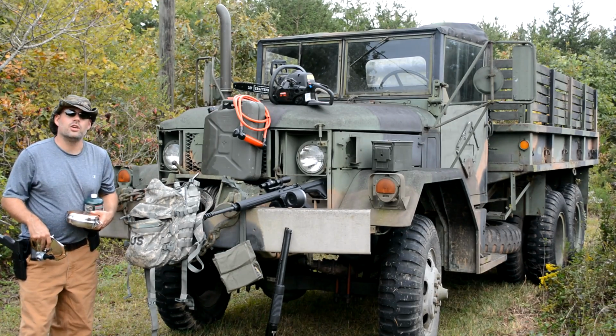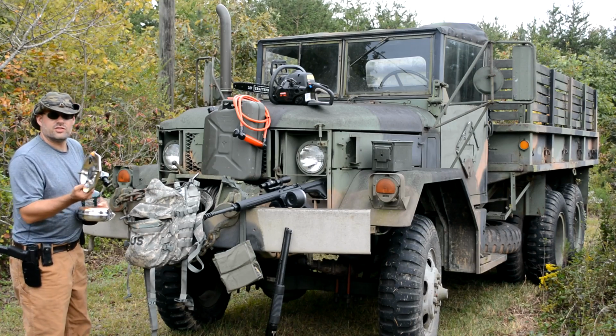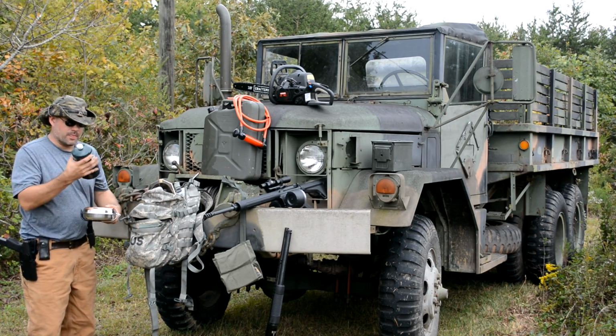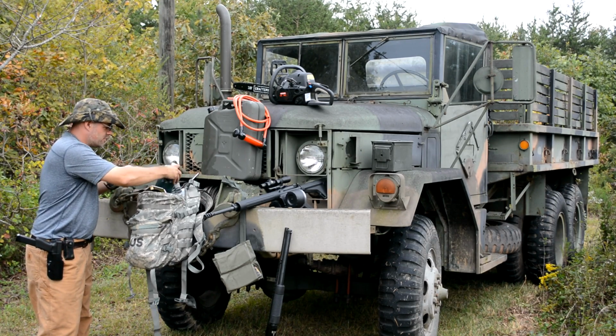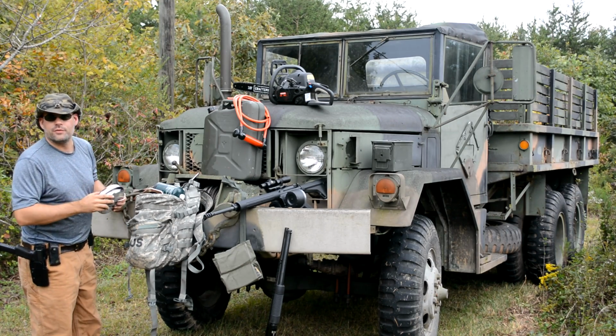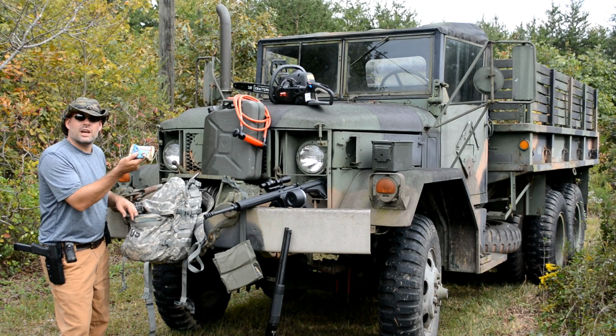Now, along with water, you're going to need food. You're probably going to have to cook that food eventually. So I suggest just a cheap little gas stove, a couple bottles of gas, and a decent little mess kit to cook all your food in. And for emergency situations, I also recommend to have a couple Cliff Bars.